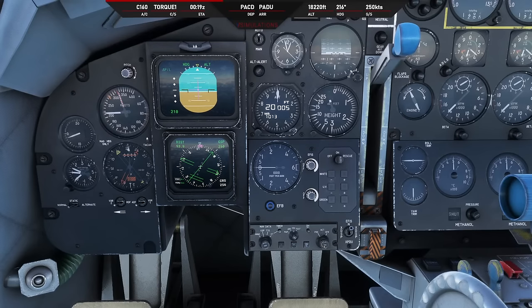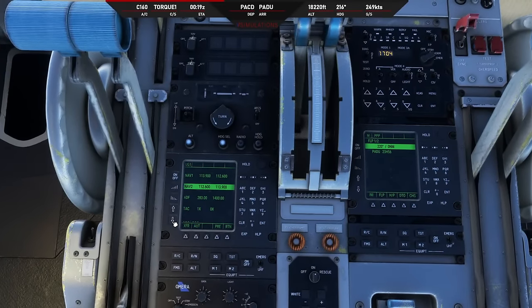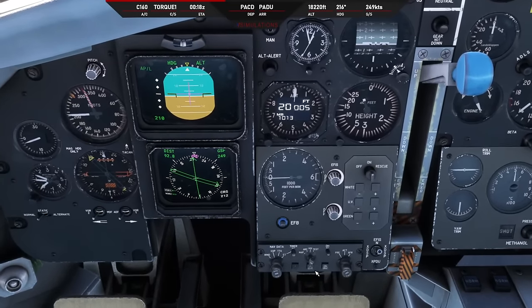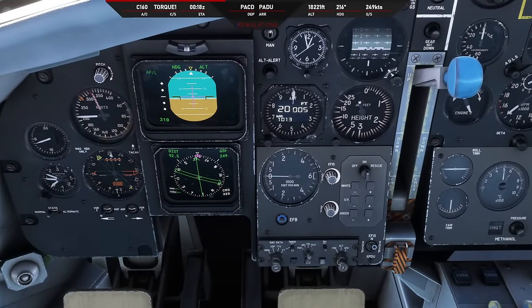Just a DME. Interesting. So let's put 13.9 on NAV 2 for DME. 13.9 for NAV 2 DME. I'll spin that course around. Course select 2. We'll spin you all the way around.